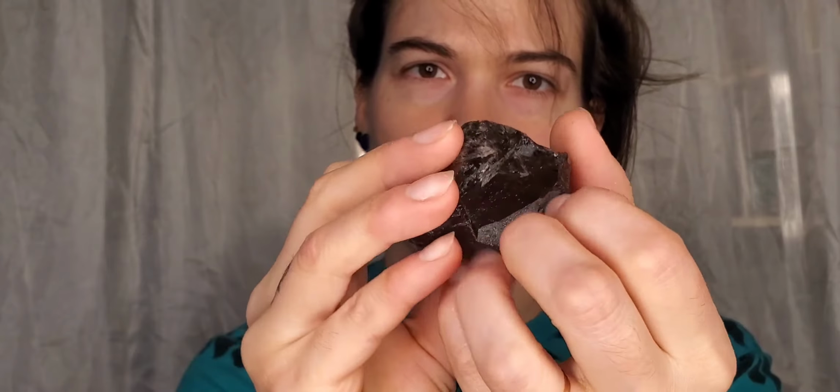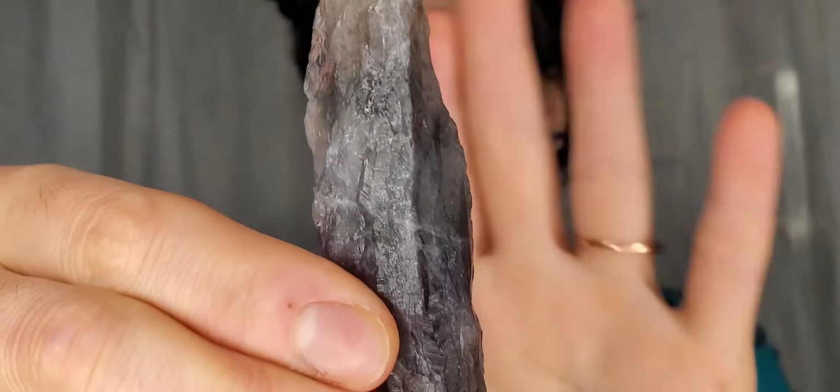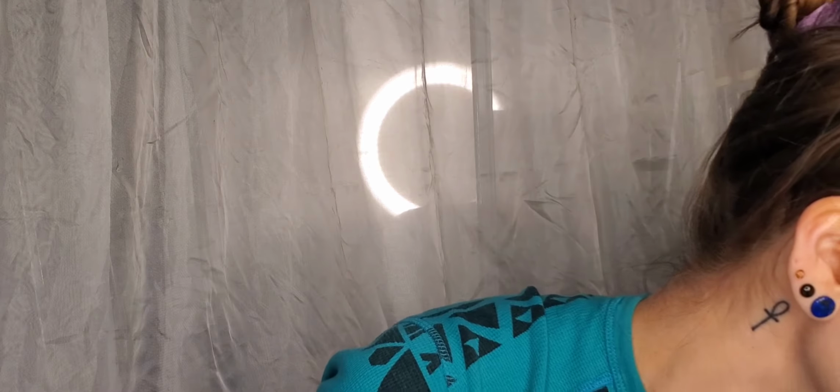We have amethyst and smoky quartz. And we have the Super 7 crystal. We have jaspers. This black and red banded jasper.